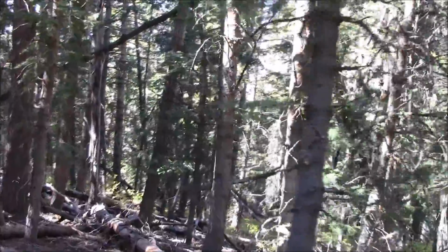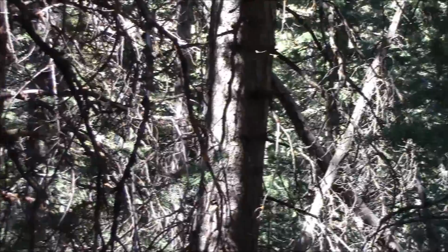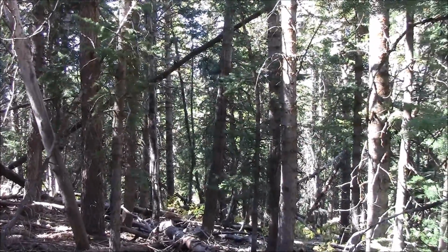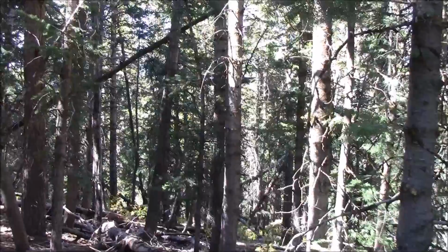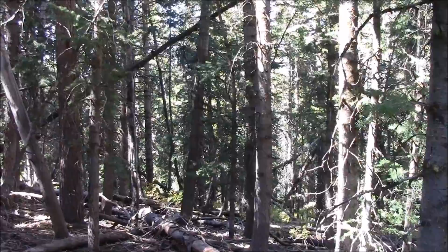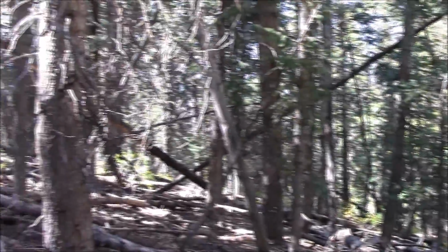There's numerous structures down the hill leading up this way. You can see that, structure right through there. Here's some more right here. Another X right there. Usually when I see a bunch of stuff like this, there's some sort of shelter or a freestanding teepee nearby. That's what I'm looking for.